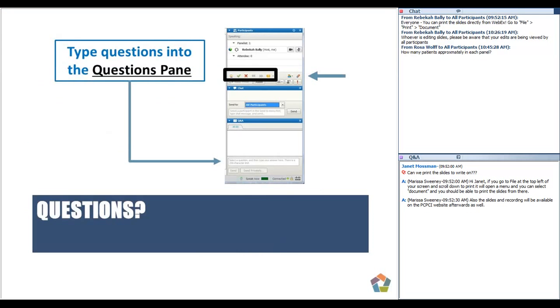Okay. So I want to make sure that we have time for more questions. I'm not sure if people had more. I don't see any on the chat screen, but there's one about how many patients approximately in each panel. Oh, in each panel? Or per one FTE provider, maybe.